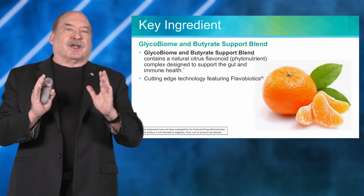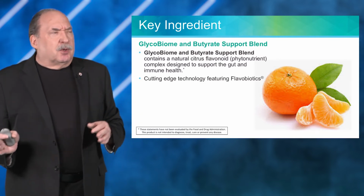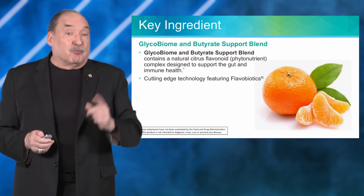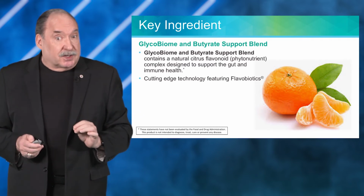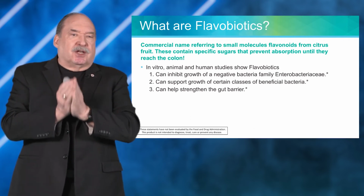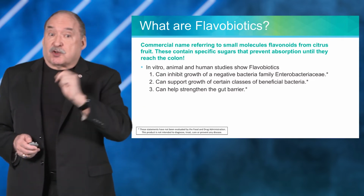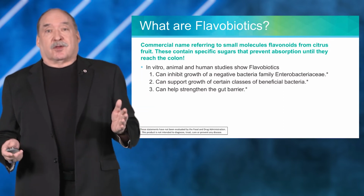All right, so we call this our Glycobiome Butyrate Support Blend. And it's pretty unique. There are lots of different ways that people have been trying to address leaky gut over the years, but this way is pretty unique. Now, this is a phytonutrient blend. It's taken from citrus, and this has been studied scientifically, pretty impressive, cutting-edge technology, which has been registered, trademarked as Flavobiotics, and that's taken from the word flavonoid, okay? Flavobiotics. Well, in studies that have been done, in vitro, animal and human studies, show that Flavobiotics can inhibit the growth of negative bacteria, can support the growth of beneficial bacteria, and can help to strengthen that gut wall. That's the whole point of dealing with leaky gut.